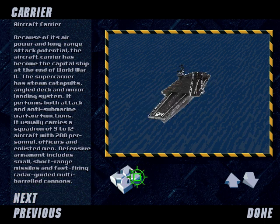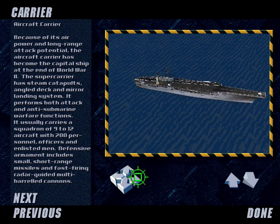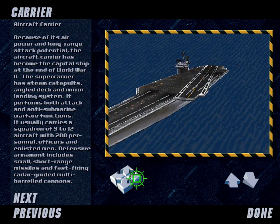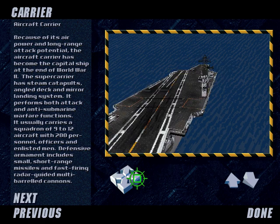Aircraft carrier, Forrestal class. In addition to its air wing, the Forrestal class ships have considerable defenses. 2 Sea Sparrow launchers address mid-range threats, while 3 Phalanx guns shoot depleted uranium at targets in close.